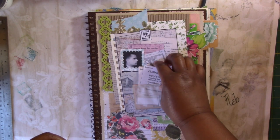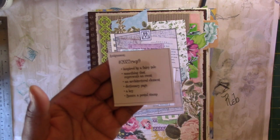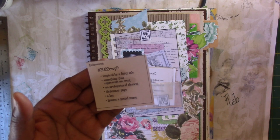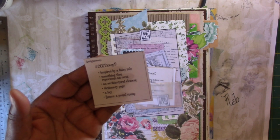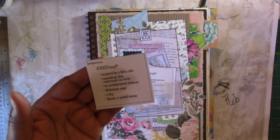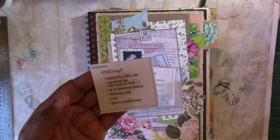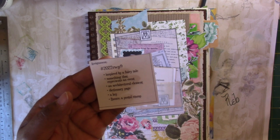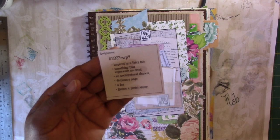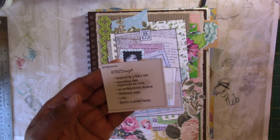The assignment for week number 9 is inspired by a fairy tale, something that represents an event, an architectural element, a dictionary page, a key, and the bonus is a postage stamp. Now, I've got everything except for the last three elements: the dictionary page, a key, and a postal stamp.